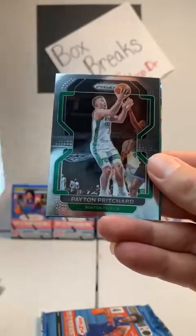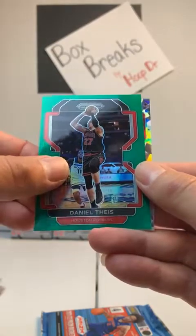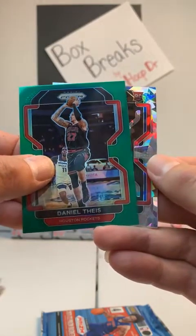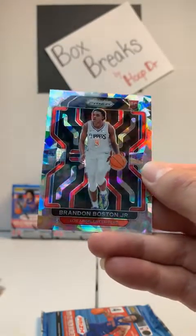Cameron Thomas, rookie to the Nets. Peyton Pritchard, Celtics. Green, Daniel Tice, Rockets. Cracked Ice, rookie. Brandon Boston Jr. to the Clippers.